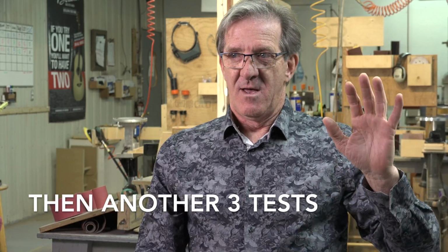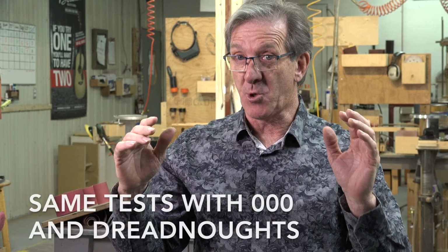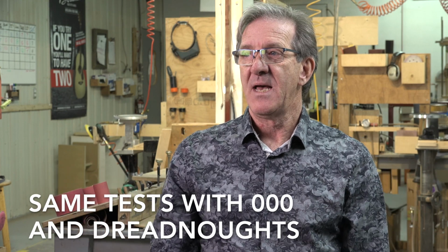So we did 3 bunches of 4 guitars of East Indian rosewood and mahogany, okay? Then we did exactly the same thing with a triple O size, okay? And dreadnoughts. And after the achievement of those 32 guitars, all the tests, test number 1, test number 2, test number 3 were relevant again.